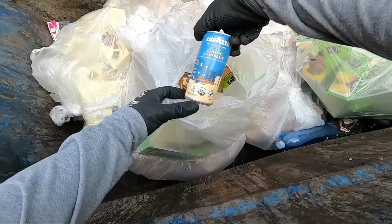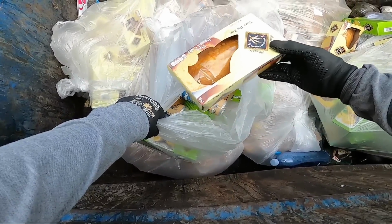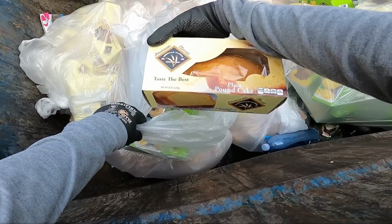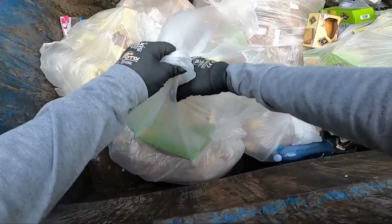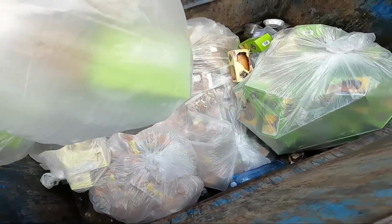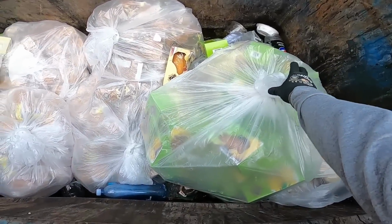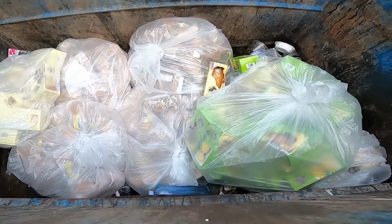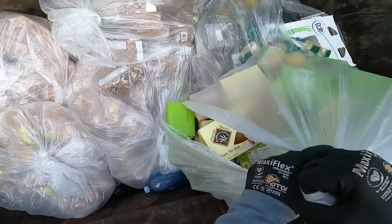Okay, and here we have some coffee. It's actually pretty good too. It's a cold brew coffee. Black coffee, and lots and lots of cake. So many different flavors of cake, boxes of cakes. So Mr. Volt was looking through these bags right here, but yeah, look at so many.